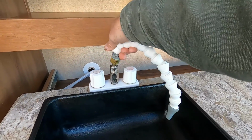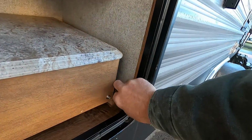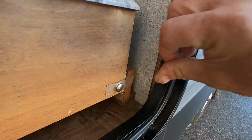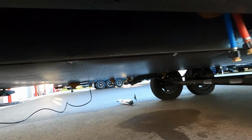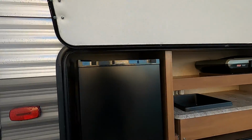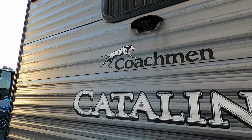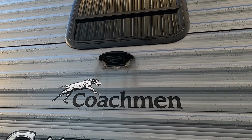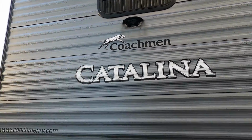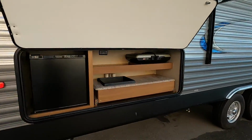Quick connect water. Make sure that you snap this in for travel. Underneath here. Again, your low point drains on the other side. Your fridge. Back of your unit, spare tire, and you're also prepped for a Furrion backup camera device you can purchase from our store. It'll sit on the dash of your tow vehicle, giving you a backup camera for the unit. And that about covers everything on the outside. Let's go take a look on the inside.